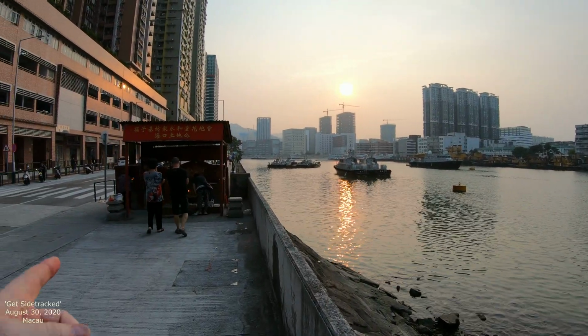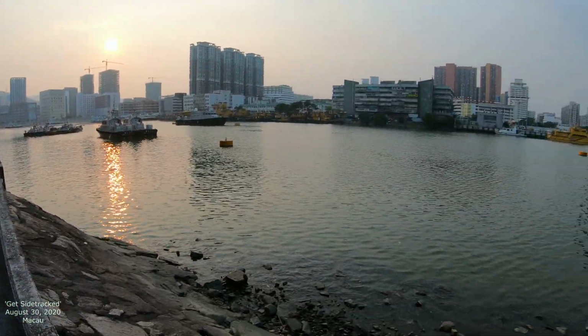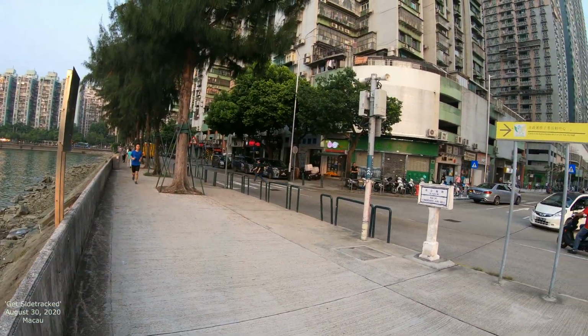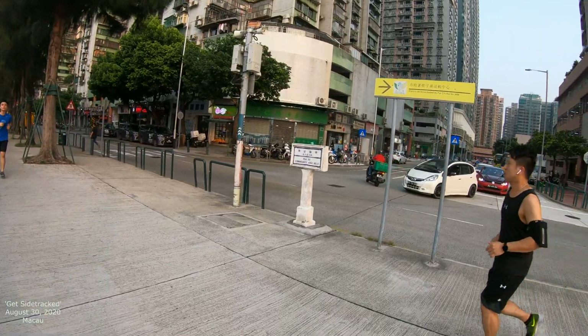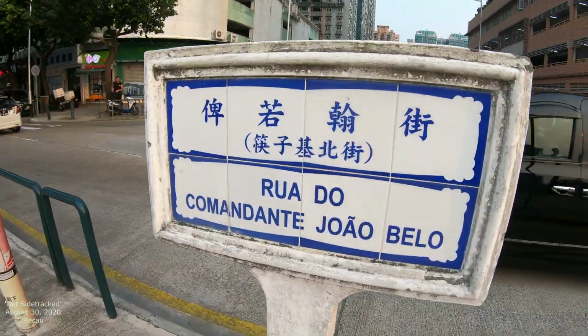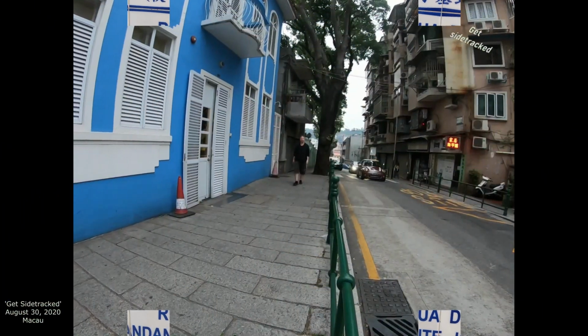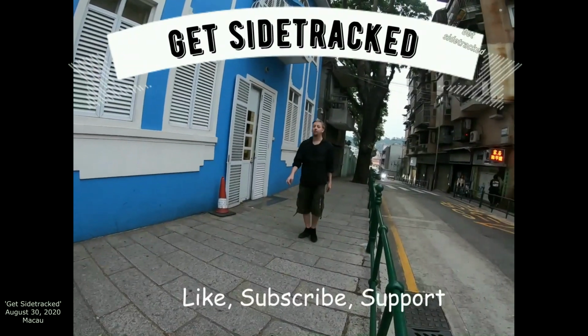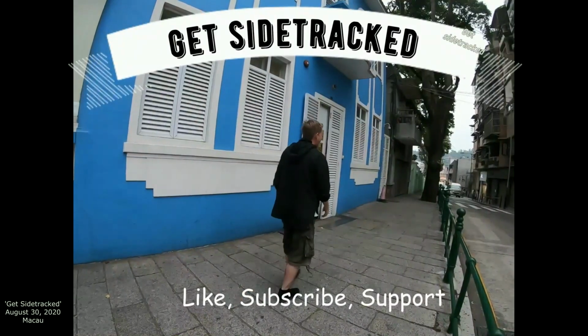So we're going to be checking out this shrine and this water, and then we're going to walk over to another shrine, and then we're going to walk down a little bit. So we're going to check out all kinds of stuff. Let's go check out the room.